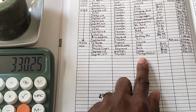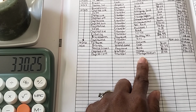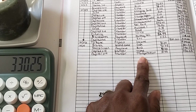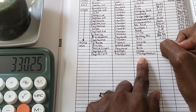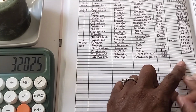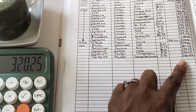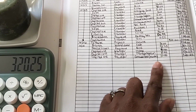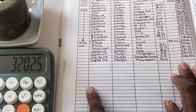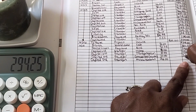The next move that I made on payday was to send $10 to renter's insurance, which is annual bills. So I'm going to write that in here, and that would bring us to $320.25. Next, the move I made was $26 to miscellaneous, and 26 from there is $294.25.